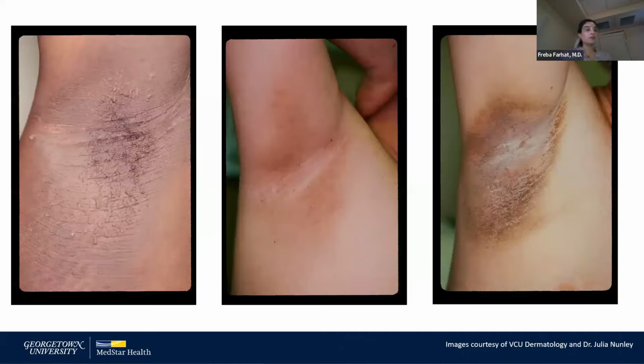And then in these three pictures, what I wanted you all to appreciate is just the subtlety when it's in darker skin tones versus lighter skin tones. It's still the same disease, the same cutaneous disease, but yet it looks quite different. It's the subtleties in skin tones that I wanted you all to appreciate here, that hyperpigmentation. It's not going to have that classic brown appearance. It might look more slate gray. It might not have as much erythema.